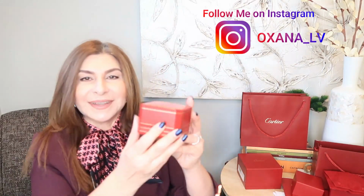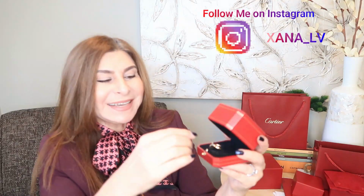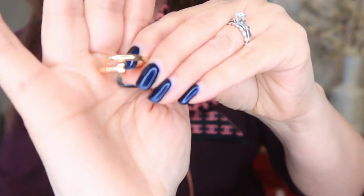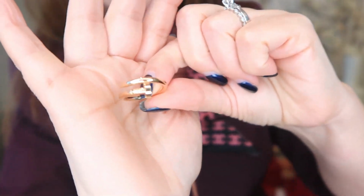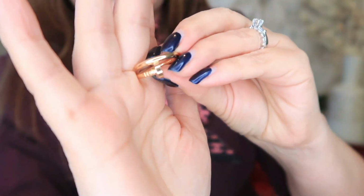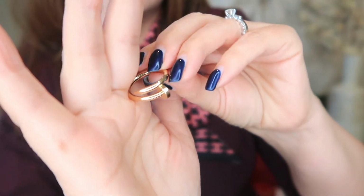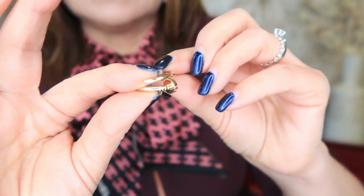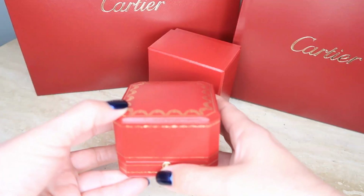Right there, and voila. So I got myself a Juste Clou ring in yellow gold. Let me just focus. So I got myself a Juste Clou ring, just a pure Juste Clou ring, no diamonds, nothing, in yellow gold. Absolutely love it.